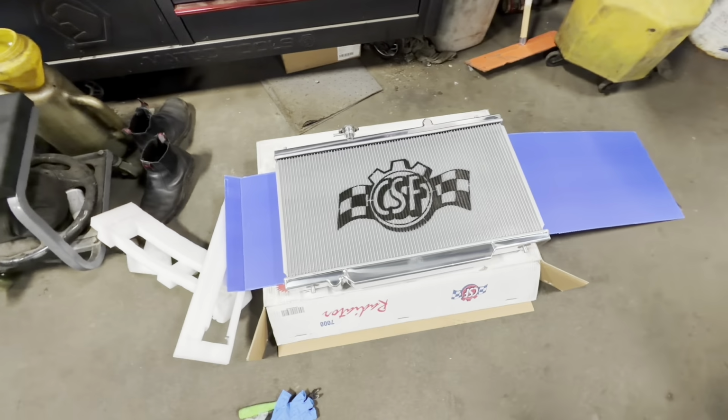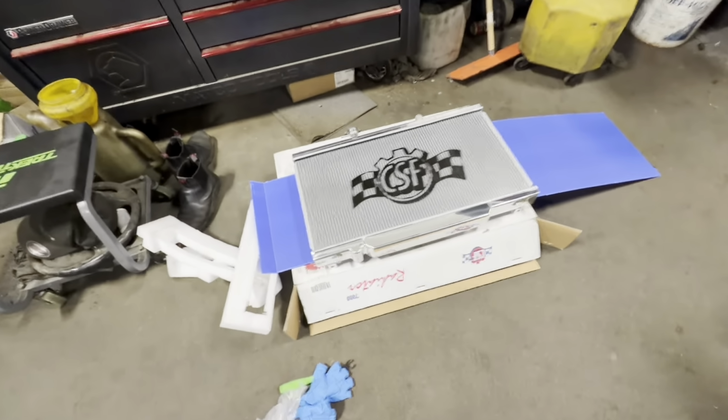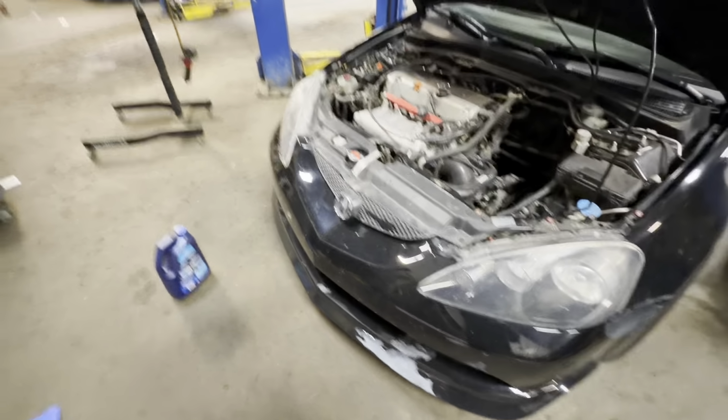Damn, dude, this is really nice. So you got the CSF engraving here. It's really light too, and that's really cool. So I got the coolant right there too. Just gotta take the bumper off.